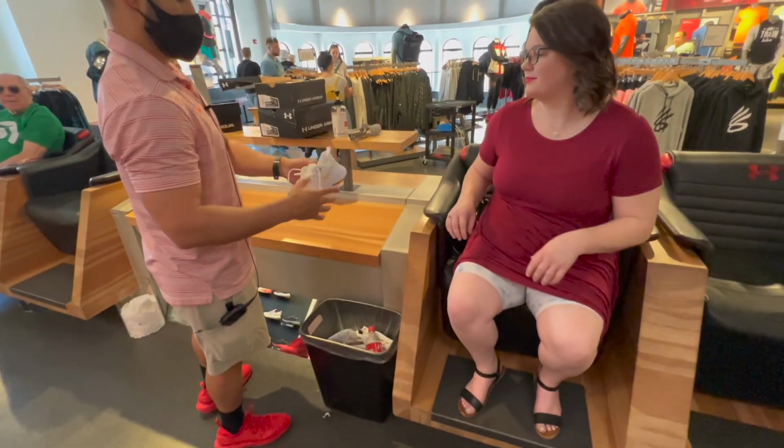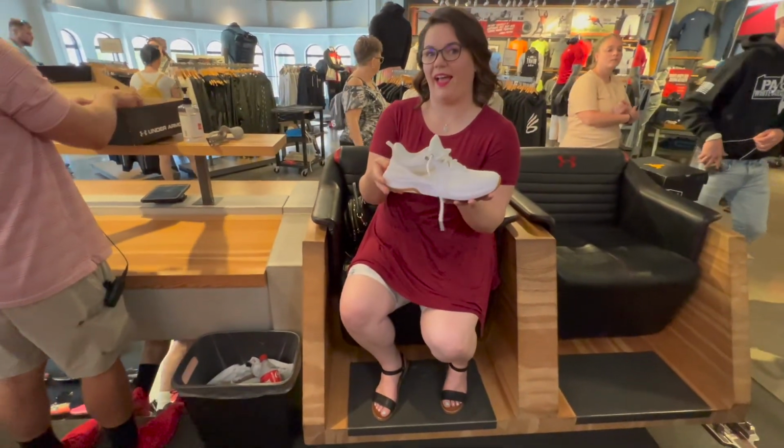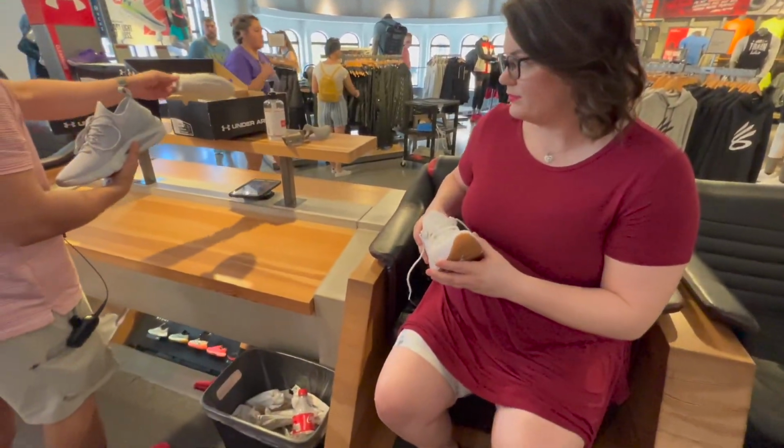So let's go right now here at Under Armour. They're doing a thing where you try on a pair of their shoes or a pair of their merch and you get a $10 gift card. So Katie's gonna try on these sneakers.